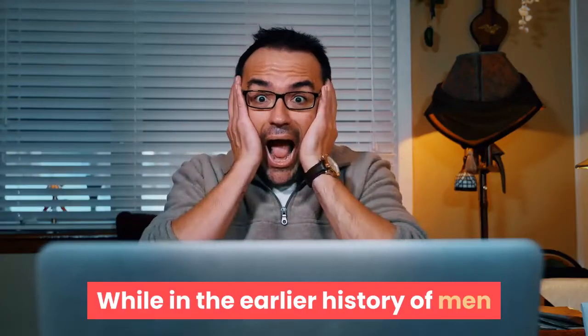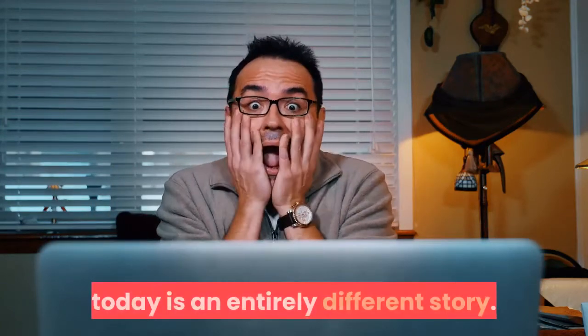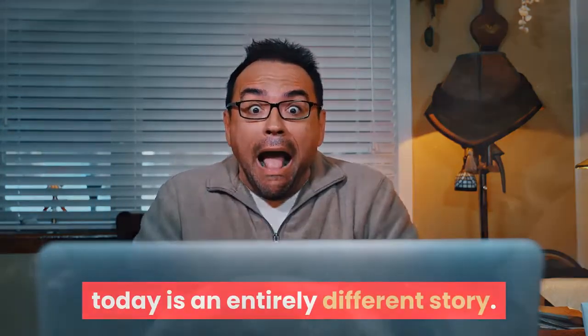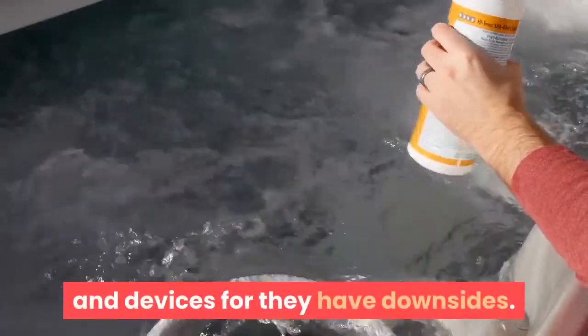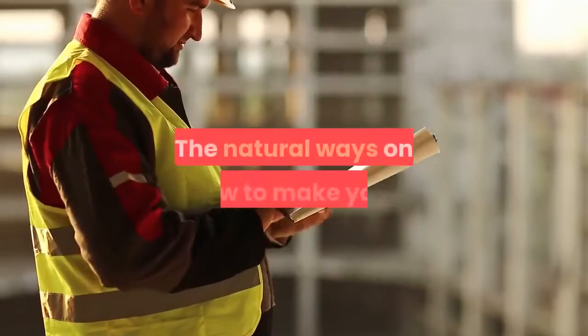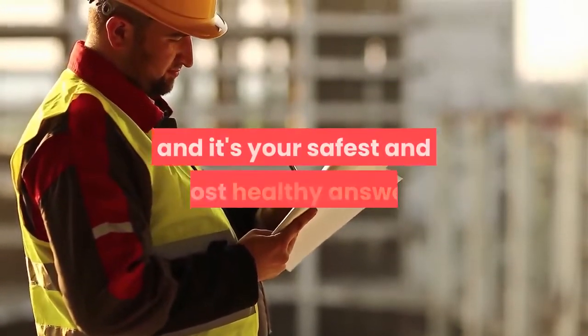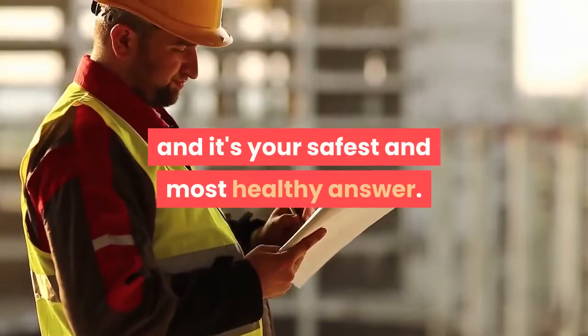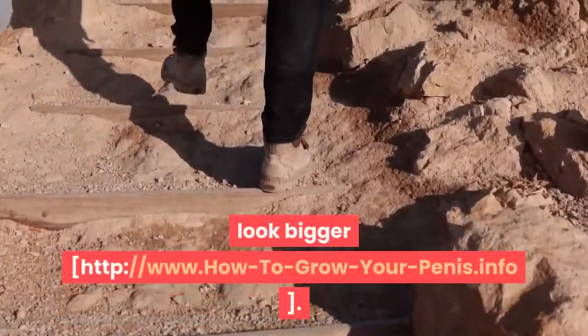While in the earlier history of men options for penis enlargement were limited, today is an entirely different story. But don't get caught in a whirlpool of products and devices, for they have downsides. The natural ways on how to make your penis look bigger work effectively, and it's your safest and most healthy answer. There are many steps on how to make your penis look bigger.